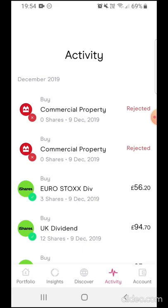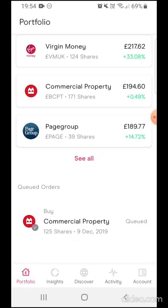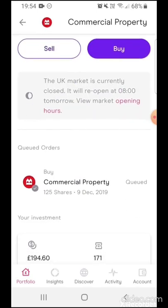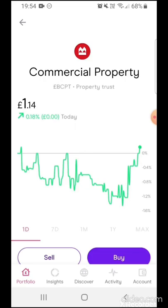I'm not actually sure the reason as to why they've been rejected. What I have done though is increase my position back in there. So you'll see at the bottom I've added 125 shares, which is what I was doing. The reason being is that with commercial property, the price might have moved, which meant it was above what I was planning on purchasing it for. But yeah, there we go.